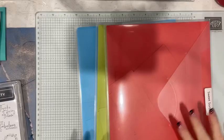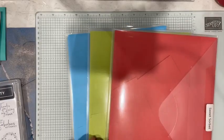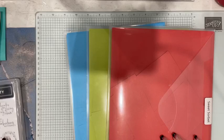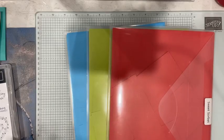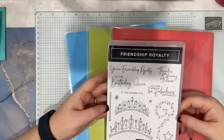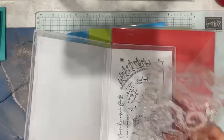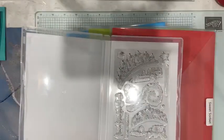So, anyways, I thought today we would show off the retiring colours because I'm definitely going to miss these. And there is Starry Night and Orchid Oasis, but I don't have very much cardstock of those, so I didn't grab them. And I can't reach them right this minute. And this other stamp set is Friendship Royalty. Now, this was on my wish list and I did get it and I've had it for a long time. And guess what? There's no ink on it. There's no ink, and it's not one that I'm going to be selling because I think it's amazing.